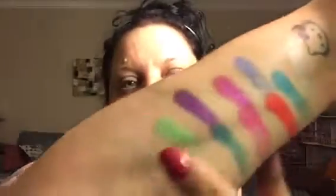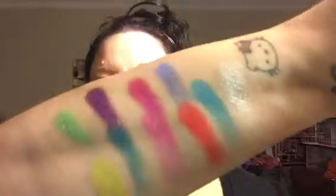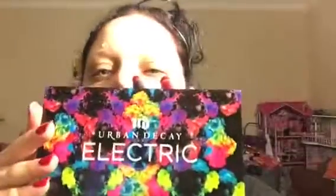Exciting. And it is like an electric, y'all, an electric, what? Yellow. So there we go. Those are the swatches for the Urban Decay Electric Palette. And my little assistant here, my daughter, will be wiping off my arm for right now.